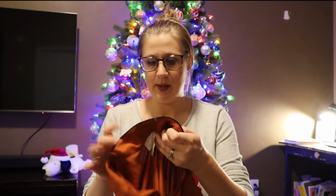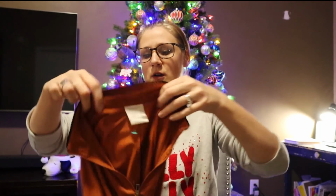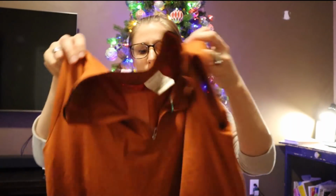Okay, we have another Nike piece here. They did a better job with this because they just put it through the label. It's another size large. Yes, it is. Nike Golf Dry Fit, and it's sort of like a copper, almost like a burnt orange color. Again, a polo shirt. $2.